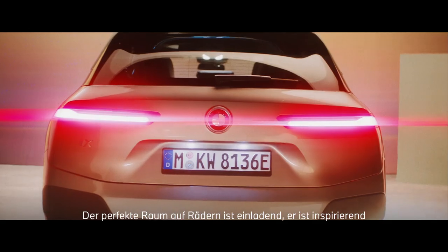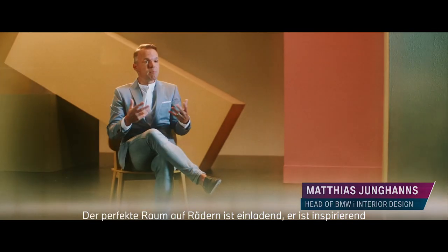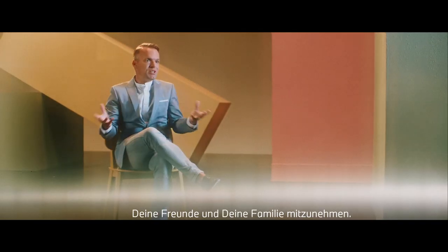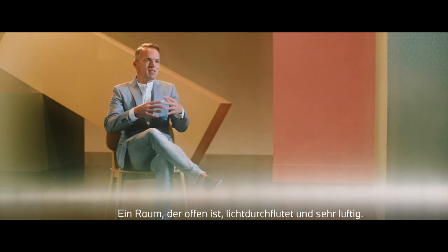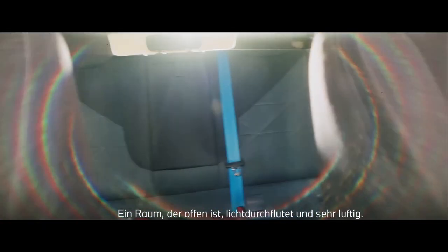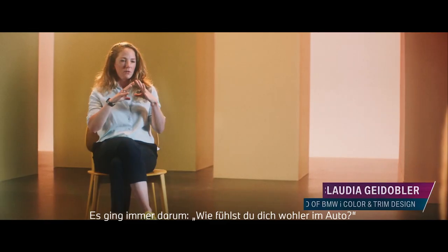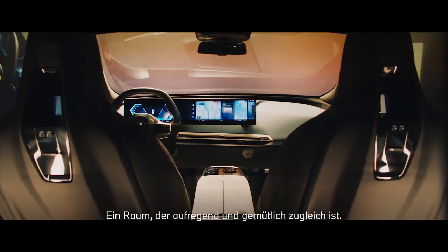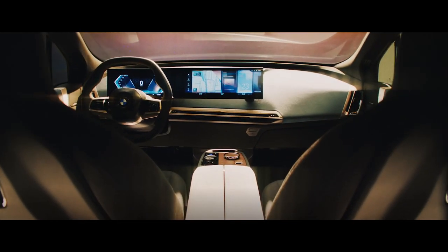Perfect space on wheels is inviting, it's inspiring, and it's relaxing at the same time. It's a space that invites you to come in, to bring your friends, bring your family, a space that is open, that is light flooded and very airy. Everything was more like, okay, how you feel more comfortable inside the car. A place that is uplifting and cozy at the same time.